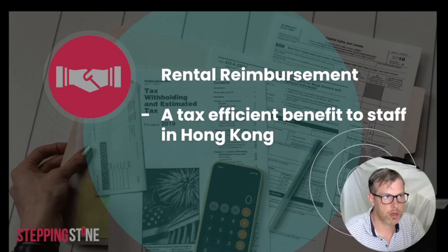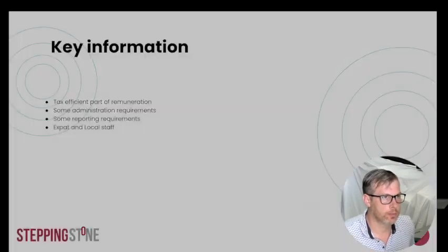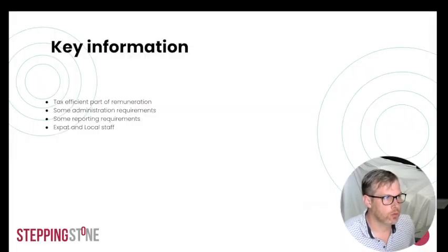Hi there. Today we are going to quickly talk about rental reimbursement in Hong Kong and how that works for the company and for staff and why it is worthwhile doing. So first of all, it's a very tax efficient part of remuneration. It doesn't cost the company anything extra to do apart from in administration, and it is probably the biggest tax planning that an employee can have.